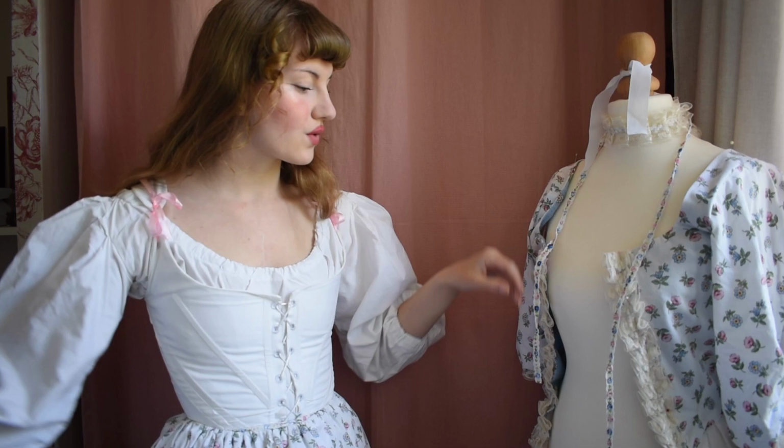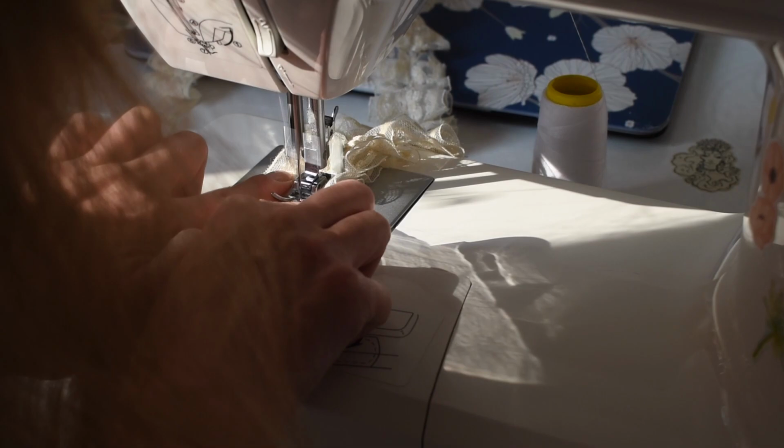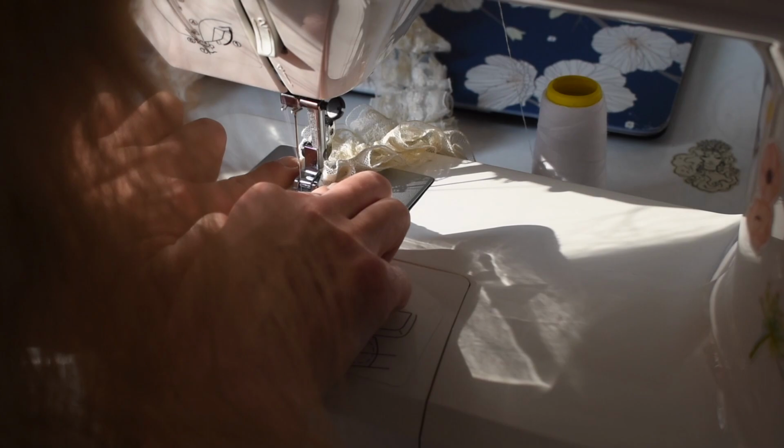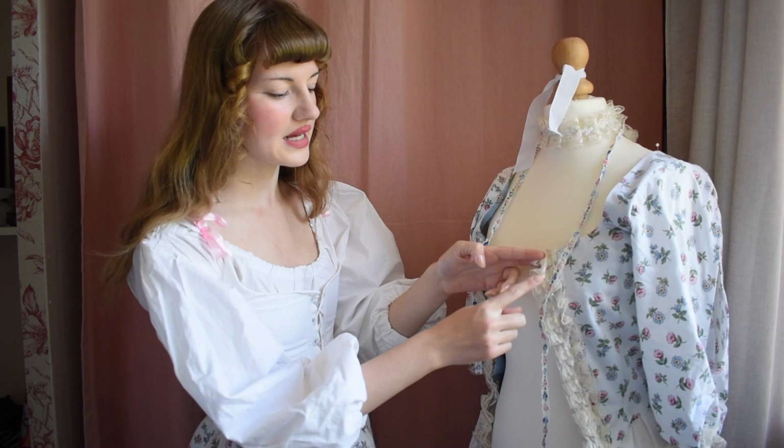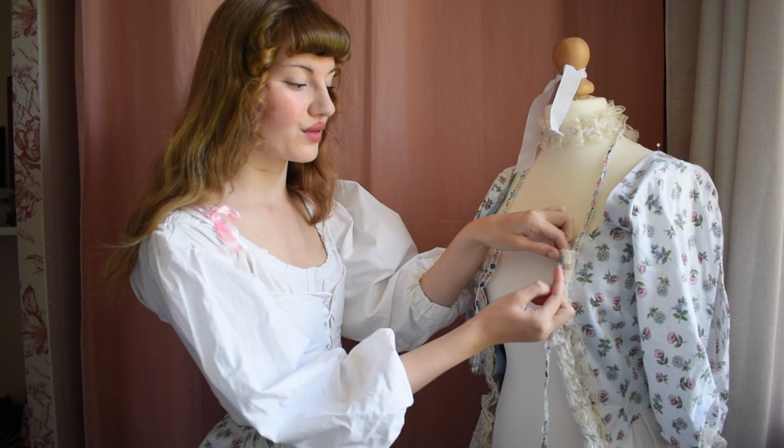Then I'm going to sew the little ruffle I did yesterday. I made the entire lace I had into a ruffle, and I was able to make the entire sides with the ruffle, so I need to sew that. I will sew it last when it comes to the ruffle on the bodice, because of this little thing that I'm not breaking again, the little hooks and eyes.